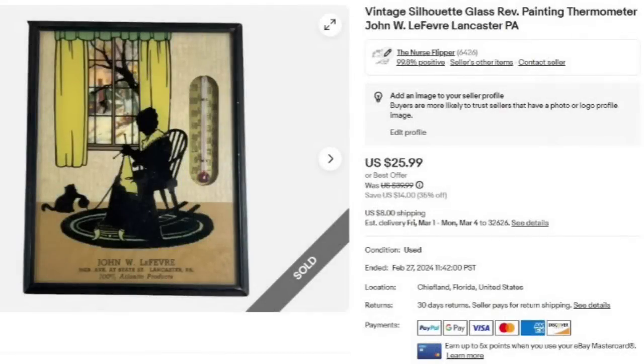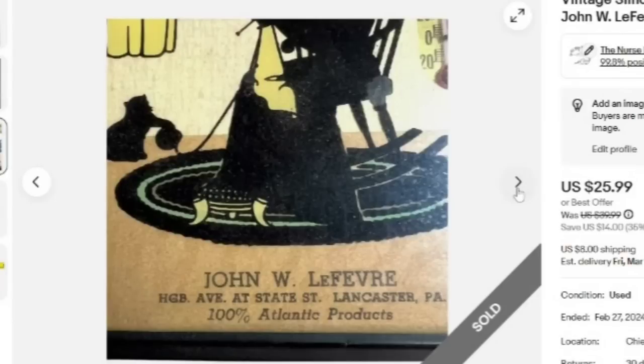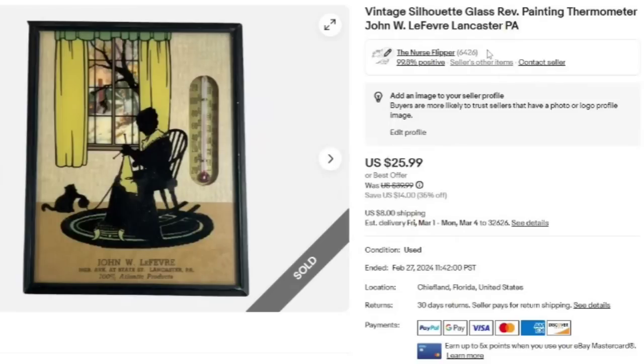Here is something I definitely would keep an eye out for. This is a vintage silhouette. It is a glass Reverend painting thermometer. It was advertising for John Lefebvre in Lancaster, PA. It was in a silhouette lot, but when they have the thermometers, they sell higher and they sell faster. This one sold for $25.99 in under a month. I'm only a few dollars in, so it's about an $18 profit. Very fast seller. Still has that original tab. It did not have the calendar that was originally on the back, but this was a great sale and it sold very fast. So keep an eye out for silhouettes that have thermometers and advertising on them.